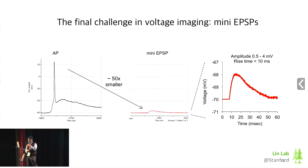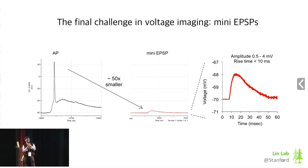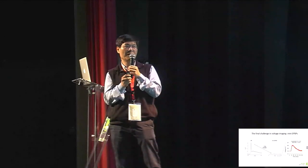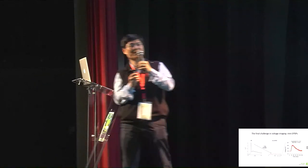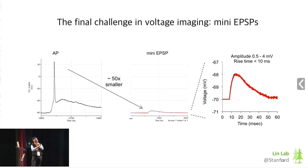All right, so finally, I'll end this part with a little bit of unpublished data. We think that the next challenge in voltage imaging is to detect synaptic inputs with as high voltage resolution as possible. The final figure of merit is the ability to detect the voltage deflection from a single synaptic vesicle. Those are considered miniature EPSPs.